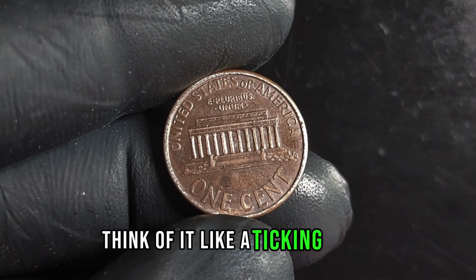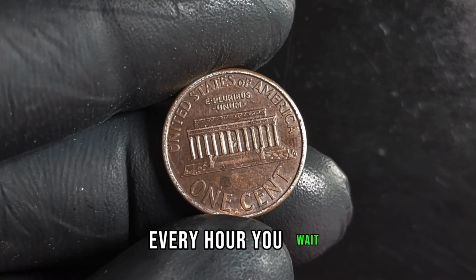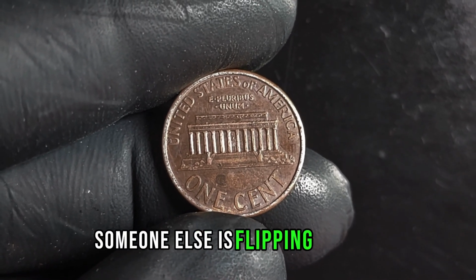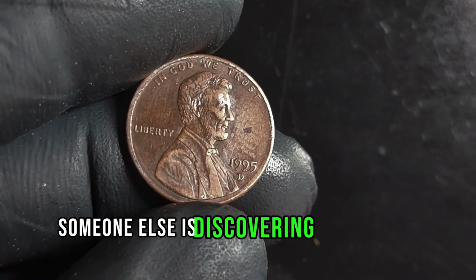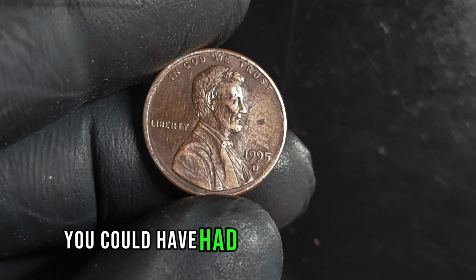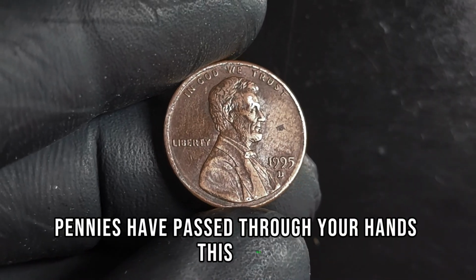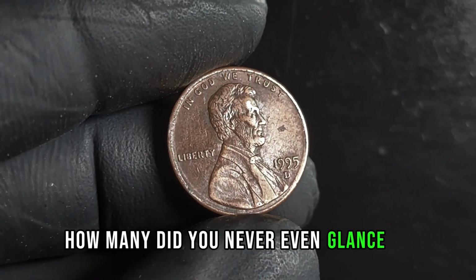Think of it like a ticking clock. Every hour you wait, someone else is digging through their coin jars. Someone else is flipping pennies. Someone else is discovering a six-figure coin you could have had. And let's be honest, how many pennies have passed through your hands this year? How many did you never even glance at?